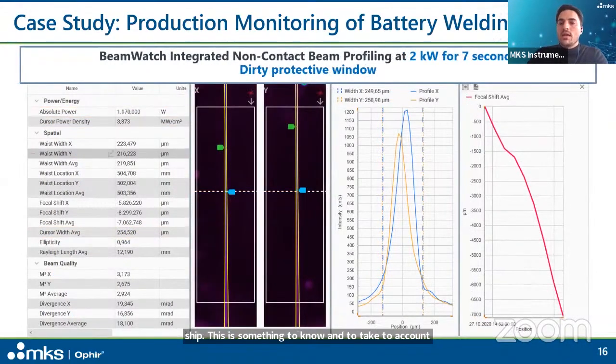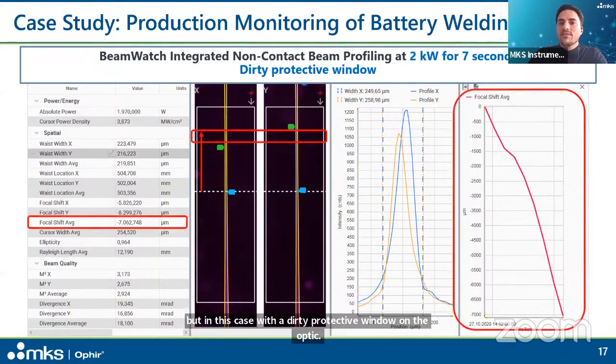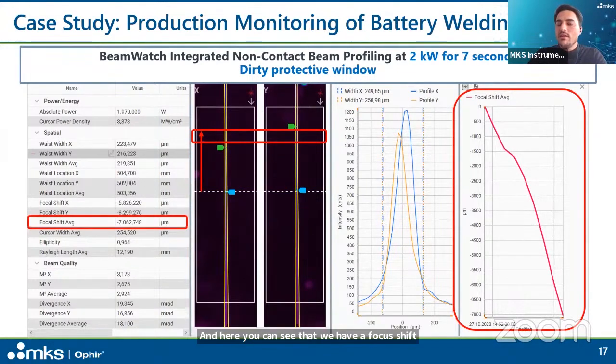Now, again, measurement at 2 kilowatt, again for 7 seconds, but in this case with a dirty protective window on the optic. And here you can see that we have a focus shift of 7 millimeter, as well as significant astigmatism. You can see on the orange and blue beam profile that the focus is not at the same position for X and Y.